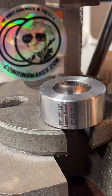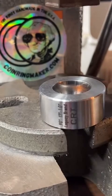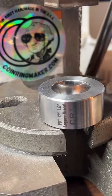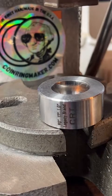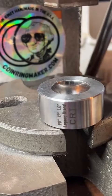How long does it take to make a ring? I usually have them made within 1 or 2 days of someone ordering, and then shipping is 1 to 4 days. Some rings are a little more labor intensive than others. The bigger, older rings take a bit more work.